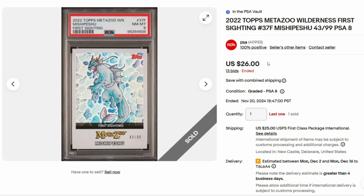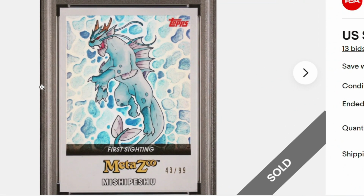Next we have a whole bunch of auctions from Topps Wilderness, so Topps Series 1 collaboration with MetaZoo. And here we have a PSA 8 First Sighting Misha Pishu, $26 in auction. I mean, whatever, it's a PSA 8. These cards are near impossible to pull. And they're serialized out of 99. And the boxes are weighable.